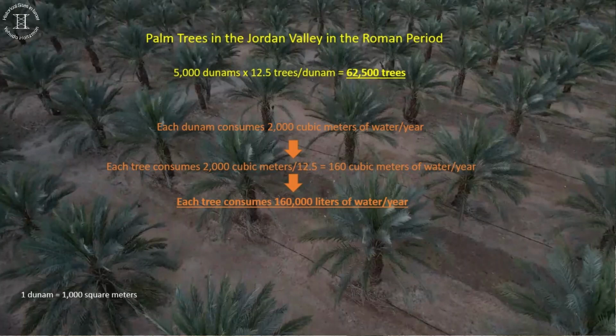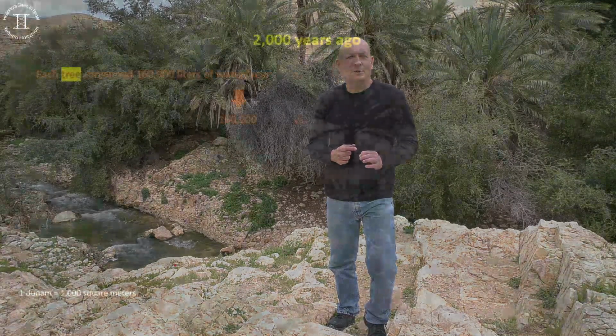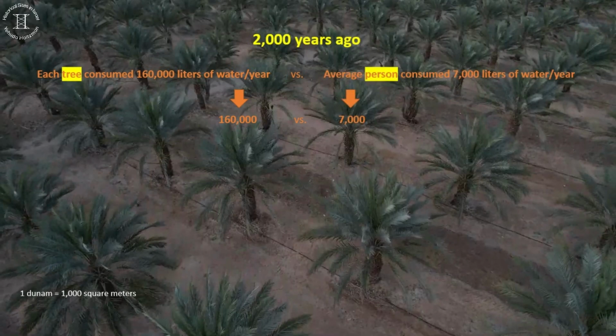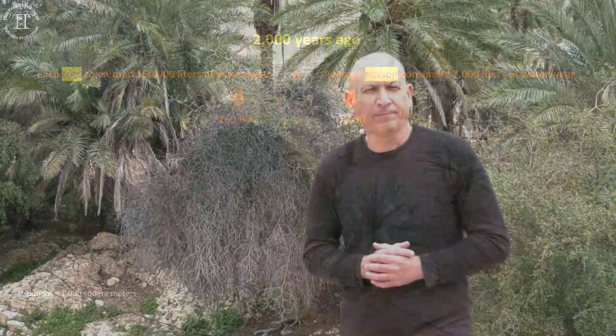And now we reach the interesting part. During each year, each dunam of palm trees consumes 2,000 cubic meters of water, meaning that each tree receives 160,000 liters of water per year. And just for comparison, at the same time, 2,000 years ago, the annual water consumption of an average person was, have a guess? Well, 7,000 liters of water per year compared to 160,000 liters per palm tree. Wow, that is a huge difference. Shortly, we will see why this information is very important.